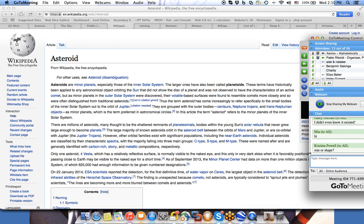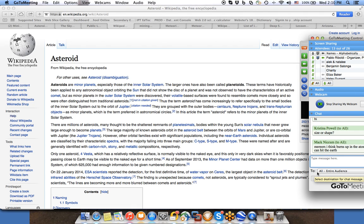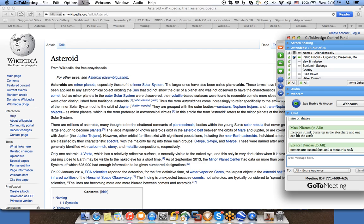Okay. Is it the size or shape, Annika? That is one thing, but it's actually not so much. Let's see. We have meteors, which I think burn up in the atmosphere, and one can hit the Earth. Comets are ice and dust, and a meteor is a rock.